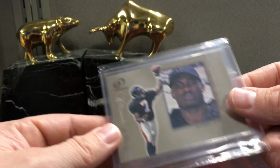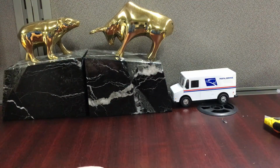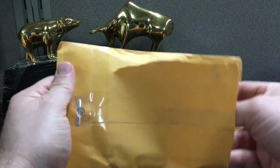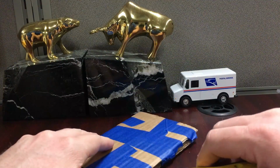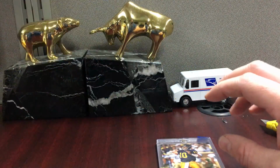Fleer put out some beautiful products back when they were allowed to make cards. They did go bankrupt, I think around 2004, but they definitely left a mark on the hobby. Fleer Ultra, tons of their sets are just sought after. Obviously the 86 Fleer Michael Jordan card is very iconic.